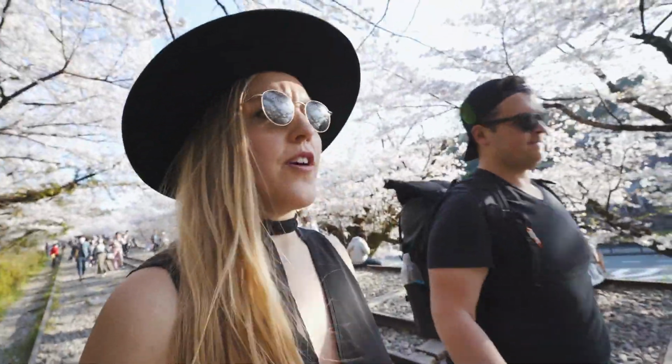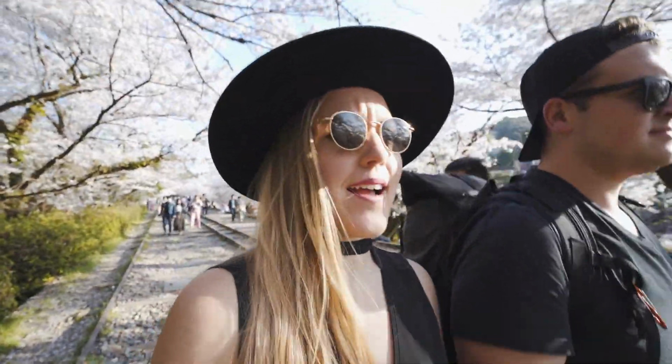This is beautiful. Come down to the end, guys. Or the beginning, I guess, the bottom part. The one side is like green trees and the other side is Sakura, but it's a little more shaded, less busy, quiet. It's beautiful.